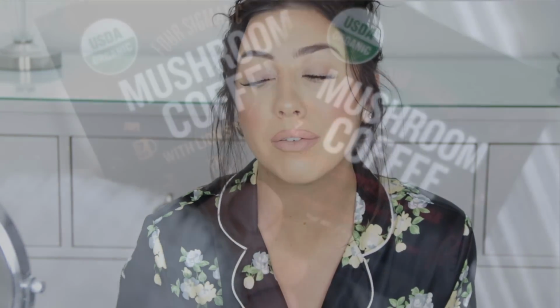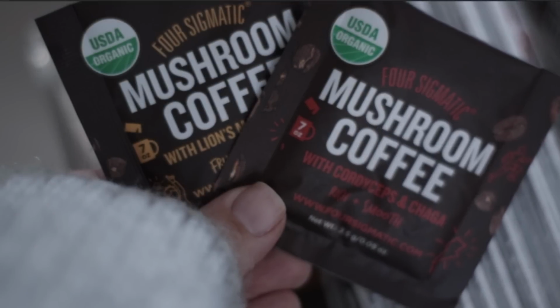And it's actually mushroom coffee. As weird as that sounds, I know, I was not a believer until I tried it. My husband ordered it and he's like, you have to try this. I really want you to try this. It's gonna be very good for you and a lot better than just drinking regular coffee. And I was like, I am not drinking a cup of mushrooms.